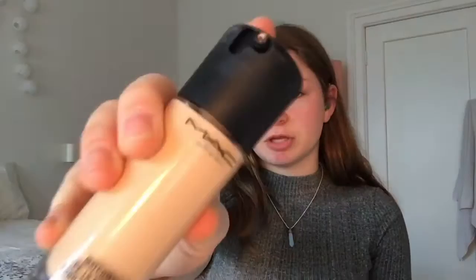So I'm just going to take my foundation, this is what I'll be using today. It is the MAC, what is this called? The MAC Matchmaster SPF 15 foundation in the shade 1.0. Oh gosh, okay. The sponge slash blender. I can't talk today, can I?